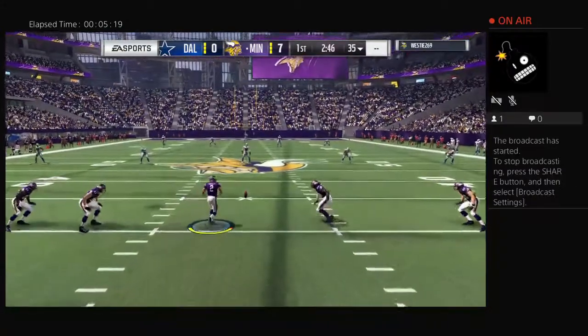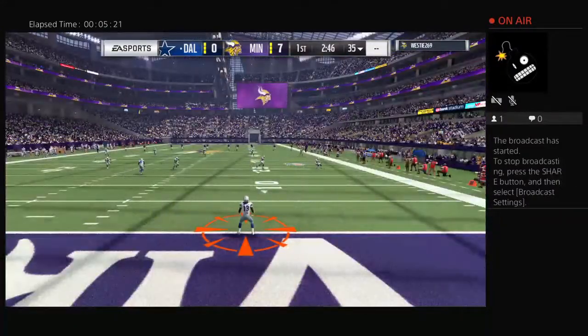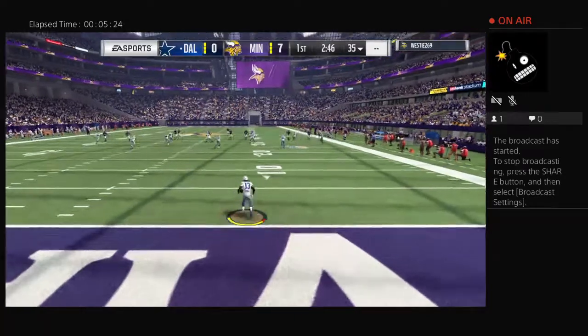Path to send it away now following the touchdown. This is fielded at the goal line.